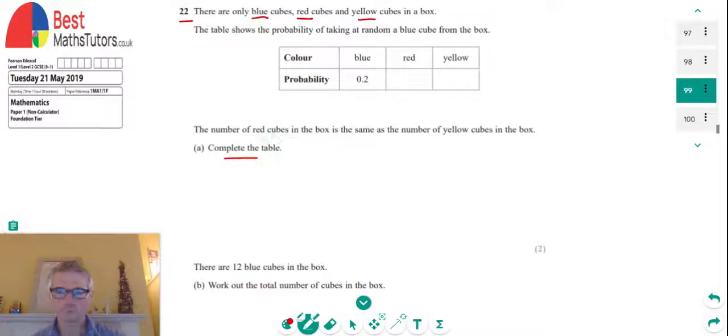But we're given that the number of red cubes is the same as the number of yellow cubes in the box. Now, one thing that we do know is that all probabilities must add up to 1. So we know that this row here must add up to 1. So that means that 0.2 plus the red and the yellow values must add up to 1.